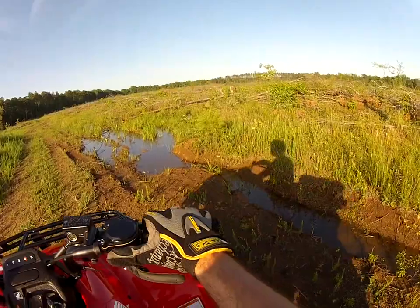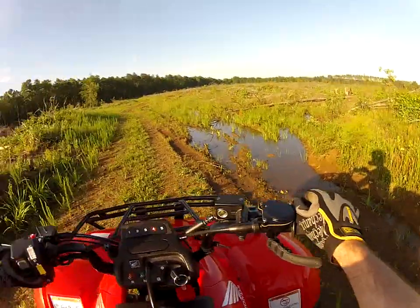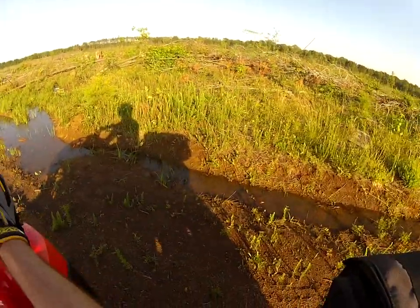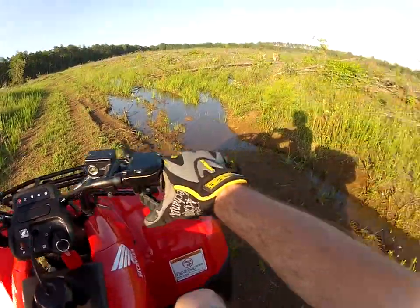Trenched that out a couple of weeks ago, it is letting that drain better, because if I hadn't done that, that water would probably be all the way across this path right here in this section. So it's flowing down there to the creek, down that drainage ditch, which is good.